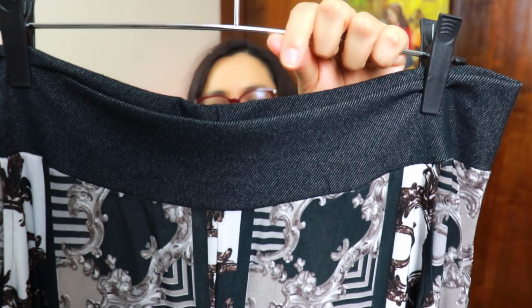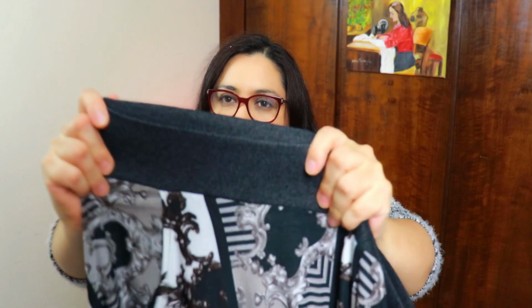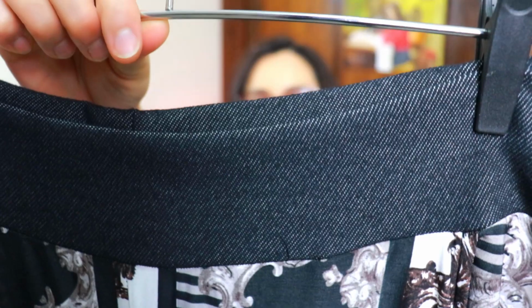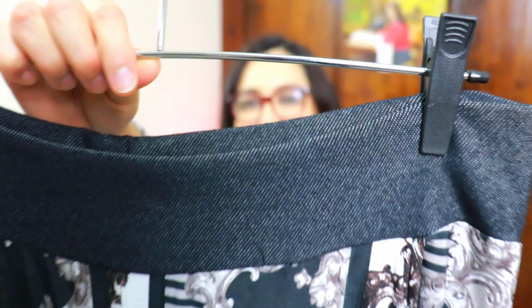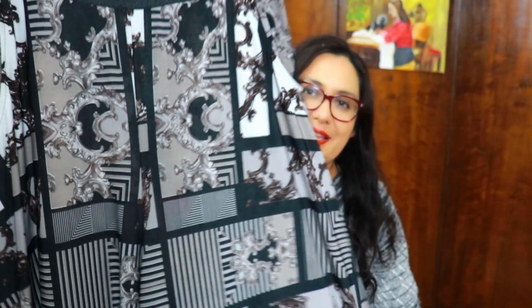I chose to do my yoga waistband with this cotton lycra that is denim look. It's very nice, very structured, very stretchy, and recovers very well. It's perfect for these yoga waistbands, and it's not the first time I make a yoga waistband with this fabric. Also because I think it looks pretty. I mean, it looks like I've got a denim waistband, right? And this tone of black matches everything that's going on there. So I really like that.